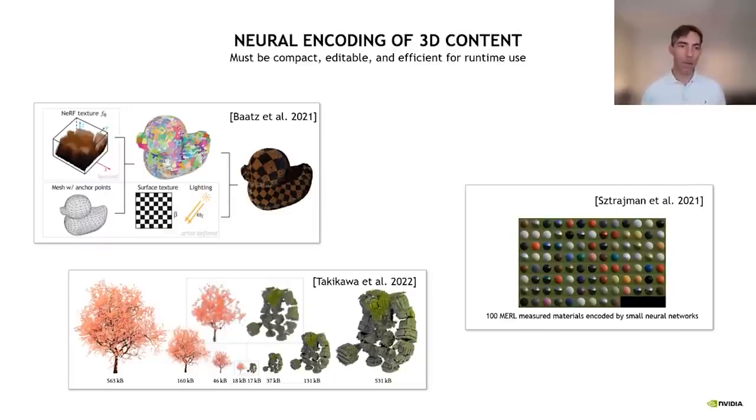So I think an interesting direction is to use neural encodings for this kind of data. Through numerous examples, we've seen that neural techniques can very, very compactly represent very complex data. So there's, for example, neural BRDFs. We can encode a large set of measured BRDFs with tiny neural networks, as in this paper on the right here.